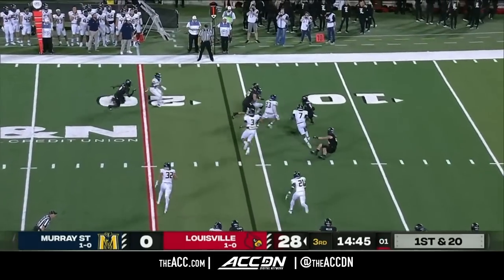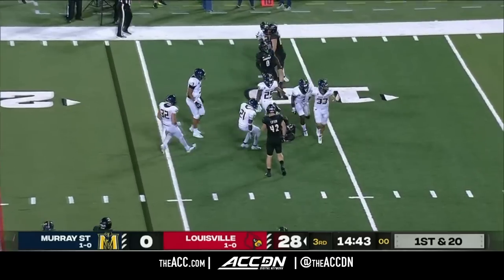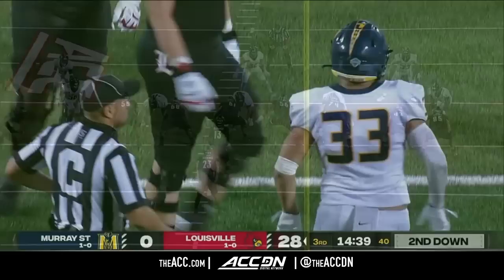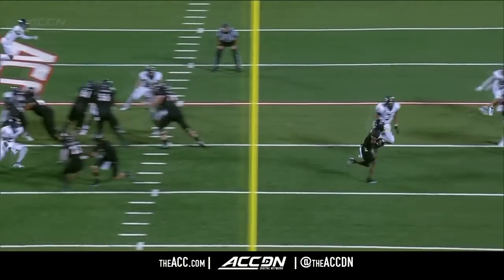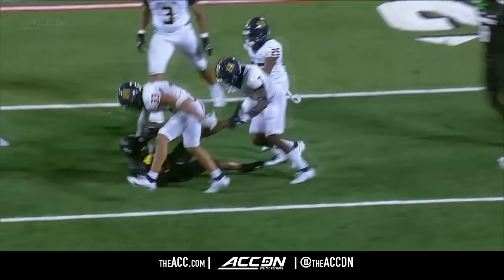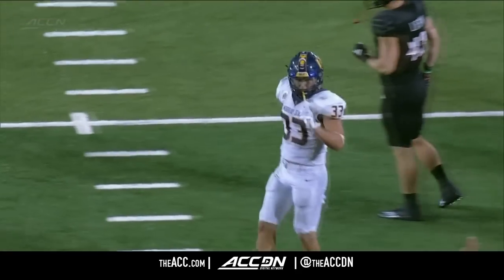Little push pass. Amari Huggins-Bruce behind the line of scrimmage. He gets brought down. Nick Walker. A couple of TFLs last week, a couple so far this week. Yeah, and good job reading his keys. You see how he extended with the tight end who widened. Really, really good job.